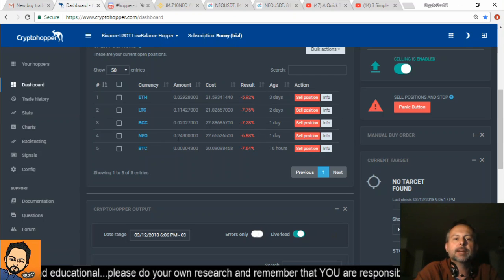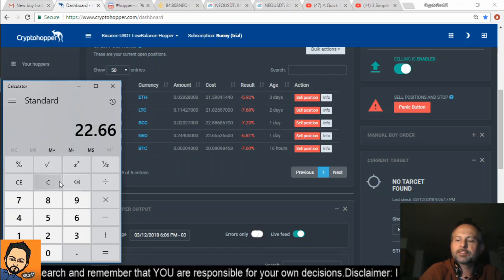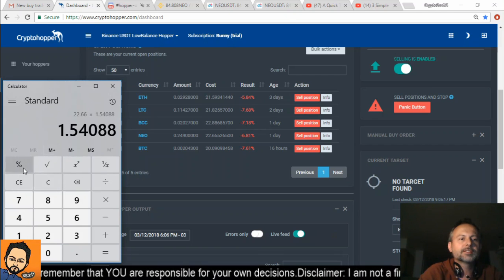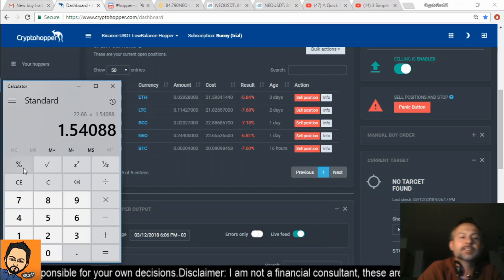Just to give you an idea, I'm going to deal with Neo right now. I'm down about 7% of $22. That's not a lot. Let's do the math: 22.66 times 6.8% is only $1.54. So although it may hurt to take the loss, or whatever we're going to do with it, $1.54, with the size of the bag that I have here, isn't a big deal either way.